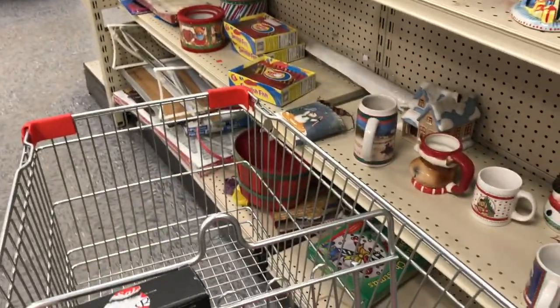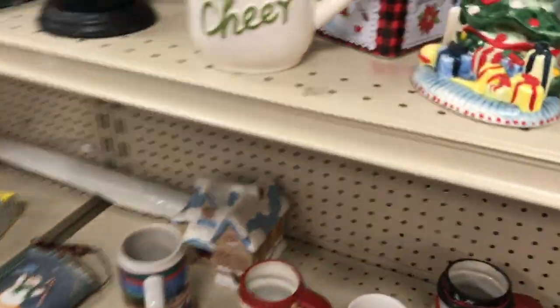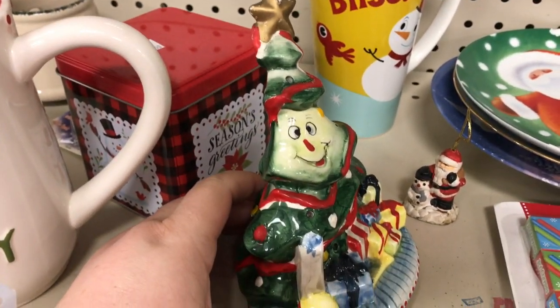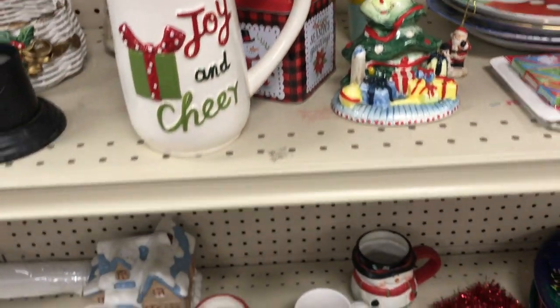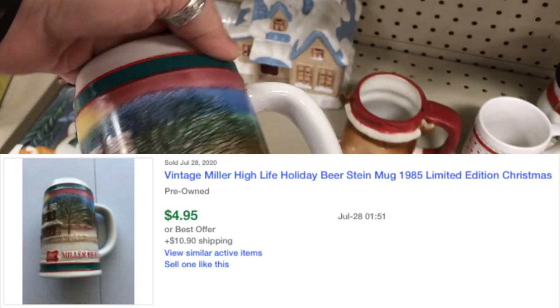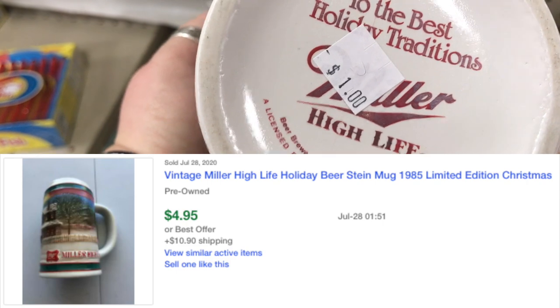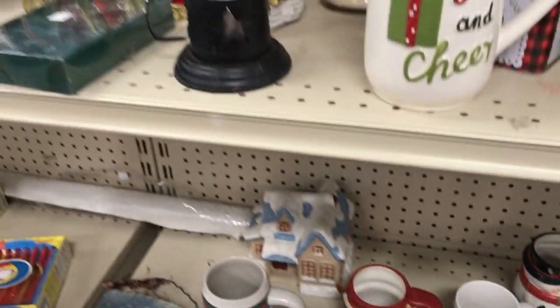If I find something that I think is really cool, even if it's not vintage, sometimes I'll grab it. I'm not opposed to putting something a little bit more modern on eBay, especially something like that in the box that I know will probably sell pretty quickly. I keep an eye out for those things. Honestly, my eyes go right to the vintage stuff, so I probably miss a lot of those things.